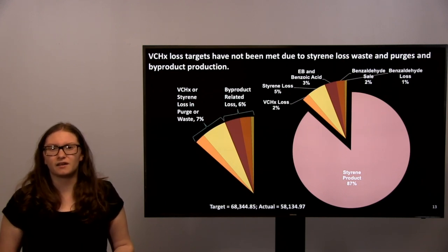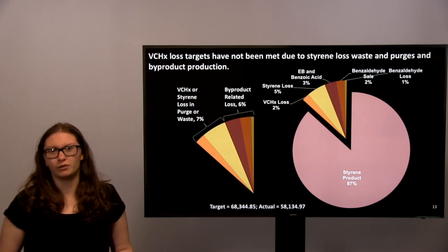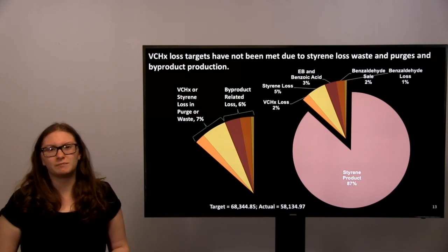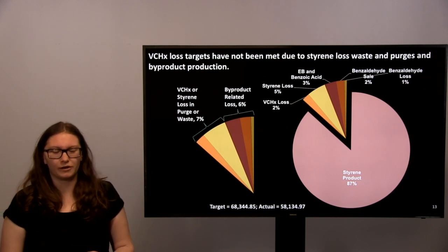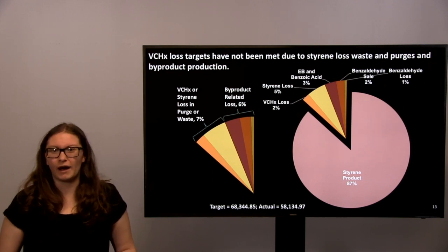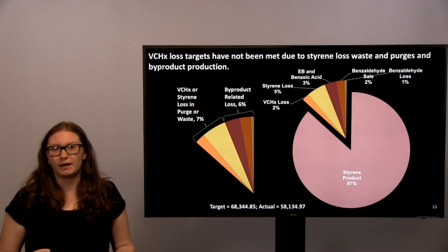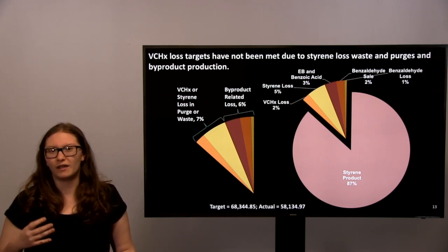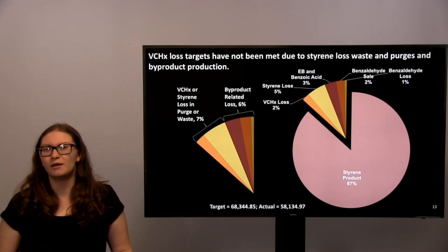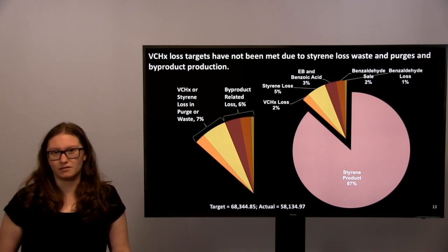This happens because of the constraints set forth by the selectivity and conversion through the styrene reactor. There will always be some portion of ethylbenzene, benzaldehyde, and benzoic acid that are being produced through that reactor based on reaction constraints. Therefore, it's impossible to completely eliminate that type of loss. However, it is notable to mention that 2% of that loss occurs because of benzaldehyde sale, which means that we are making money from some of this loss.